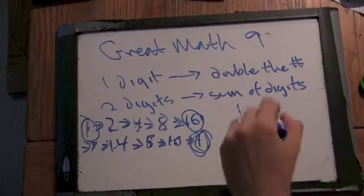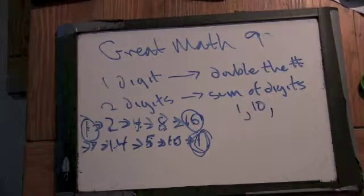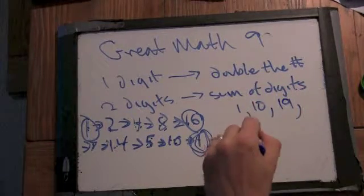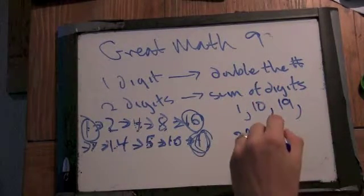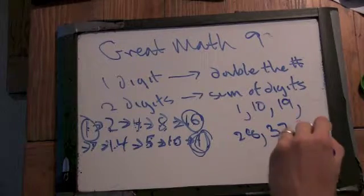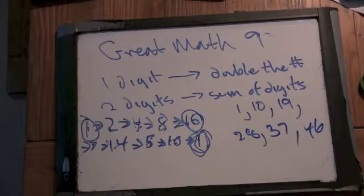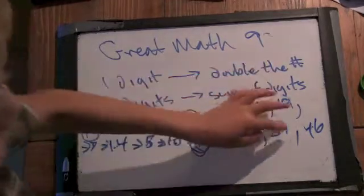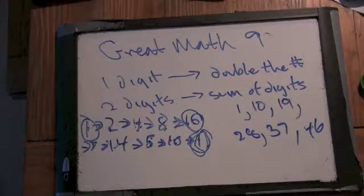So one was the first? It was the 10th. Uh-huh. The 19th, the 28th, 37th and the 46th. What's the pattern? Well, 1 plus 9 is 10, because it's plus 9. It's plus 9 every time.